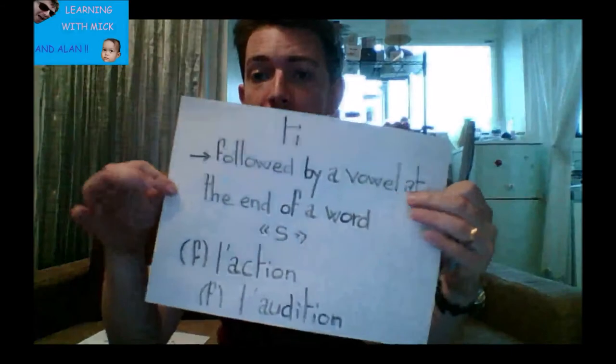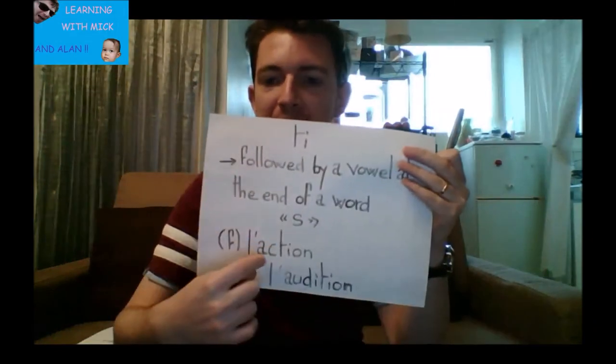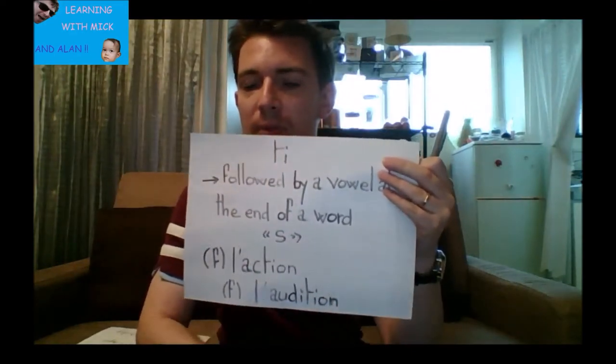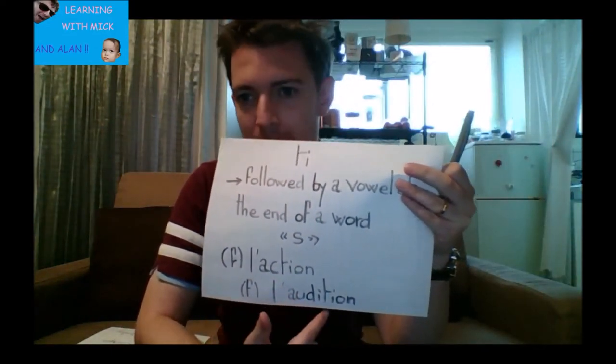The variant of T, T-I. T-I is followed by a vowel at the end of the word, and it is pronounced S. For example, l'action, or l'audition. In English, that would be pronounced sh, but in French, it's s. You could also say attention. Usually, most English words which finish by tion are exactly the same in French, except that they finish by sion. So, you see, you know a lot of French words, actually.